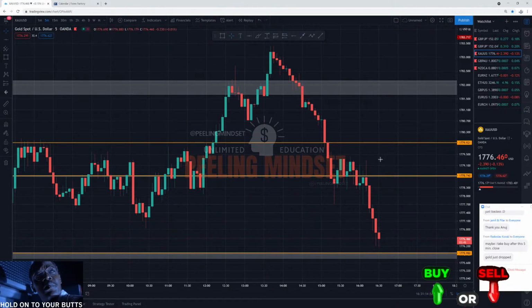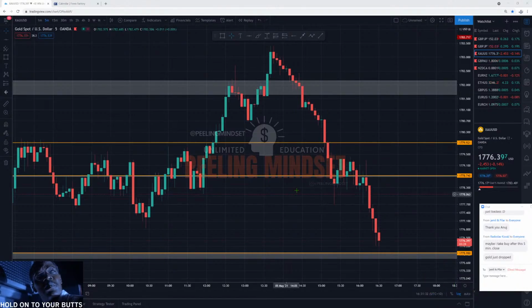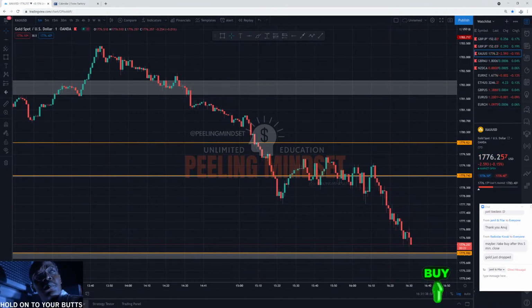Honestly, if you look at it, price fell down, started moving sideways. Price fell down. More than likely, it's going to move sideways, then price going to fall down with volume. So we just got to wait. Gold was the trade.